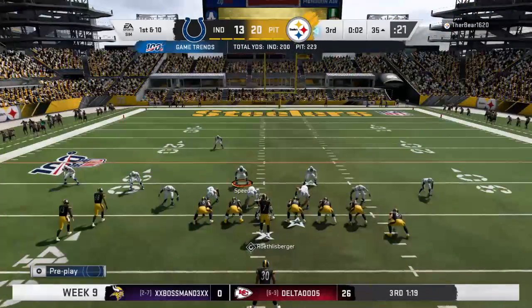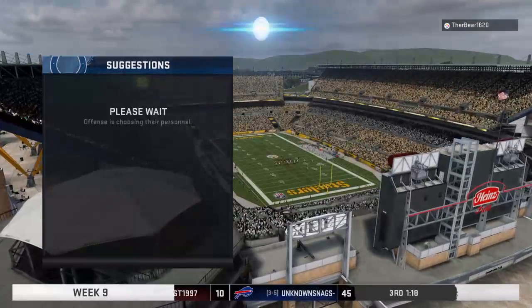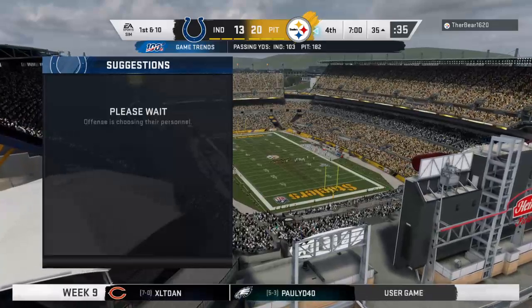Now this will probably be the last play of the quarter. And they're not going to get to the line to run another play. So we will switch ends as the third quarter has come to a close.